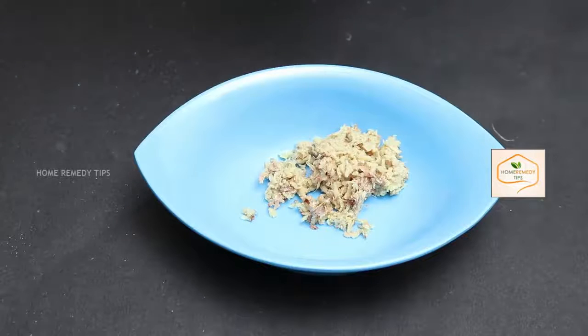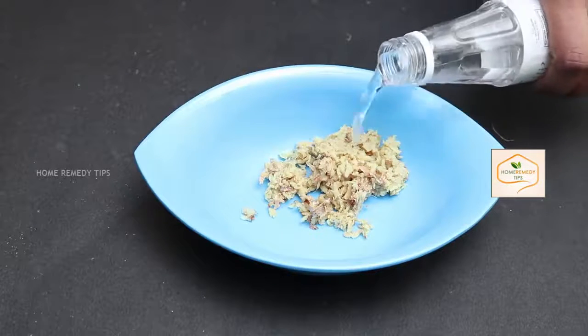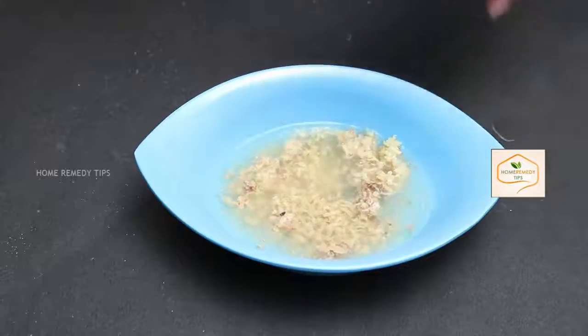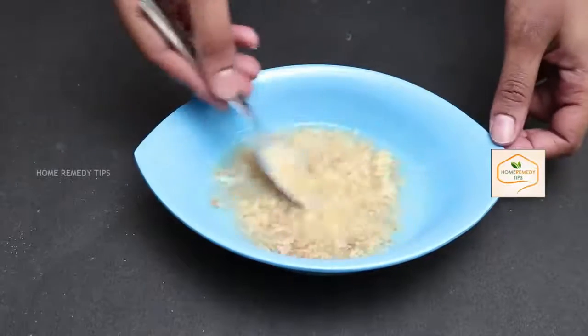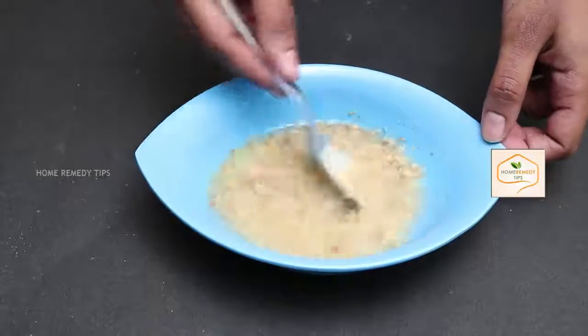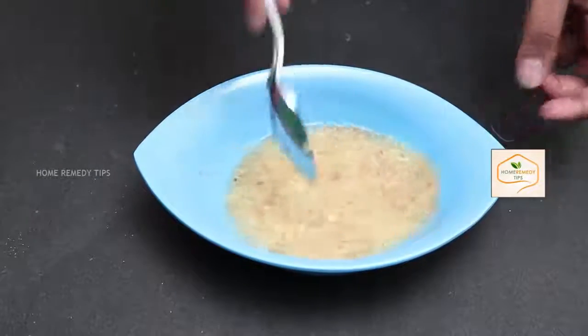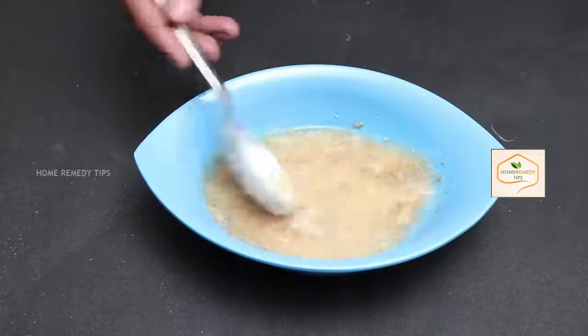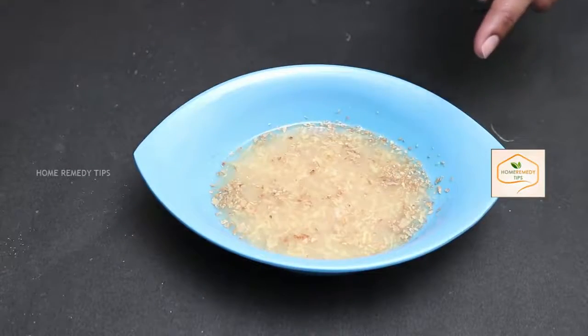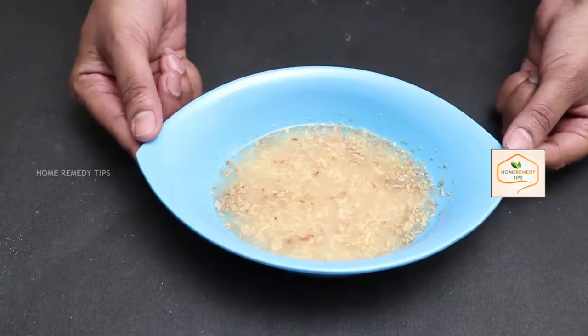Firstly, grate the ginger, about 2 to 3 tablespoons, and add the required amount of apple cider vinegar to it. Take this mixture into a bottle or any closed container and store it for one night. Inhale this mixture's aroma when you need to, and when more mucus forms. Remember, this mixture is not to be drunk or eaten. You can only use it as an inhaler.